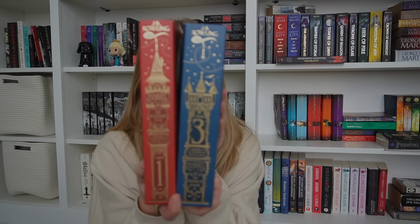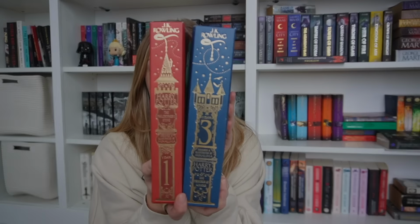The only thing that irks me is the numbers on the spines don't line up. So there's that. But I'm now in search of book two, and I just love them so much. And they're just so stunning and beautiful. And they make me want to do a reread of Harry Potter. I actually haven't really even opened them and taken the time to look at them.